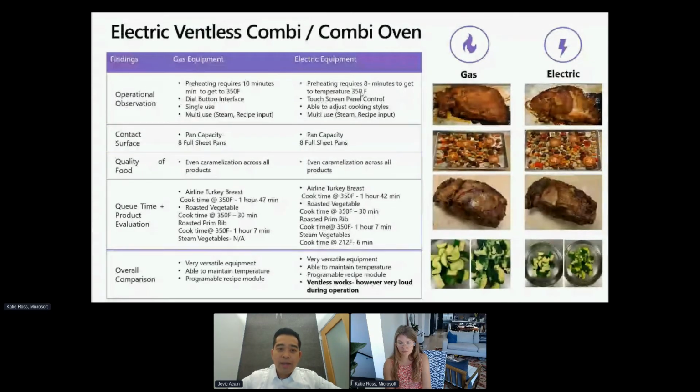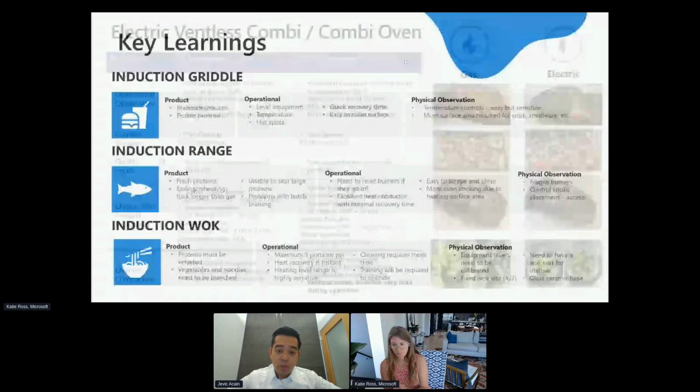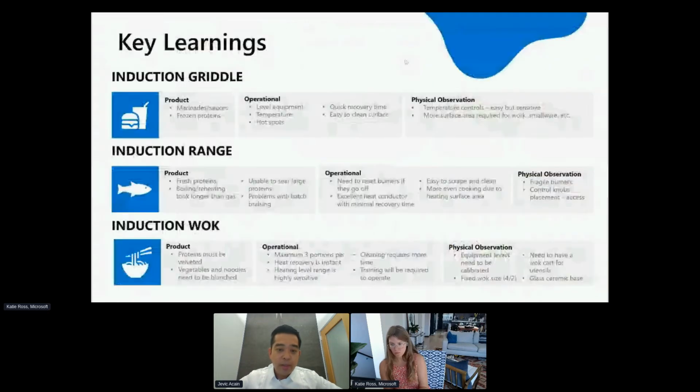So a lot of the stuff that you're seeing here, from the combi ovens to the range to the griddle to the wok, right? So the wok itself was such a primary tool, because it took us some time to kind of go through with it. So key learnings, a lot of key learnings. I can tell you my first round on wok. So I'm going to kind of bring it back to the wok in specific.